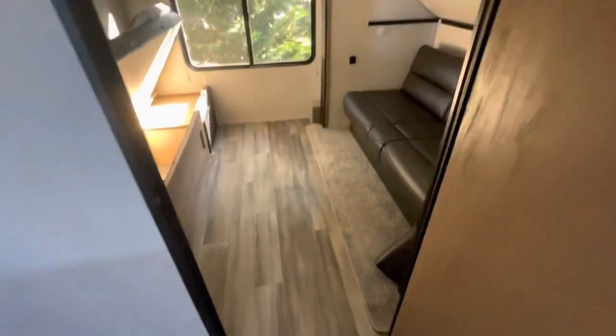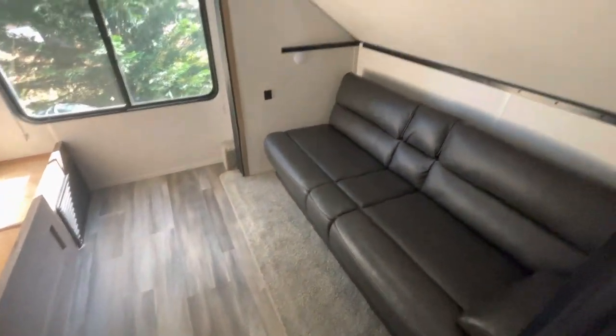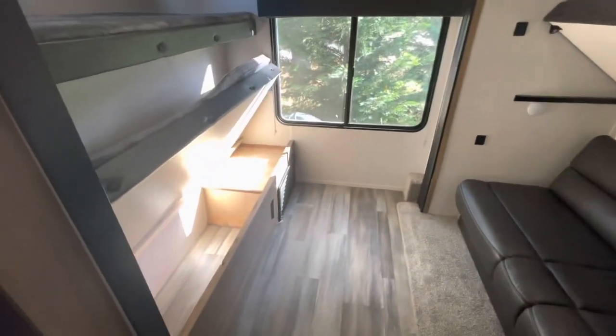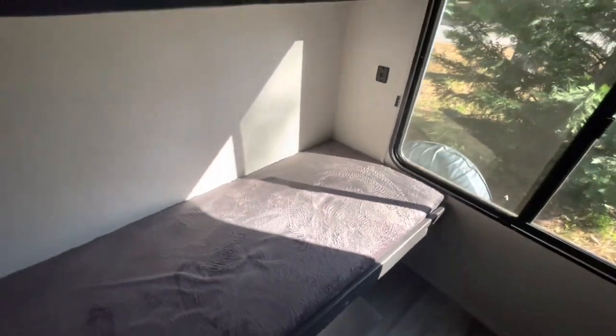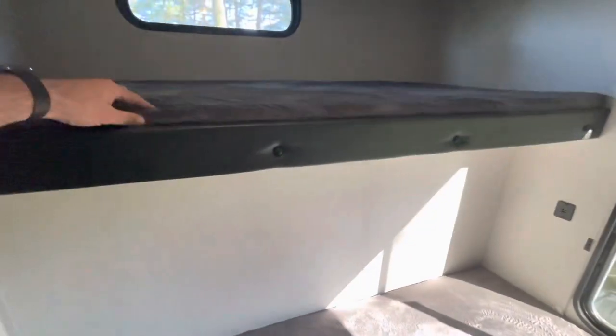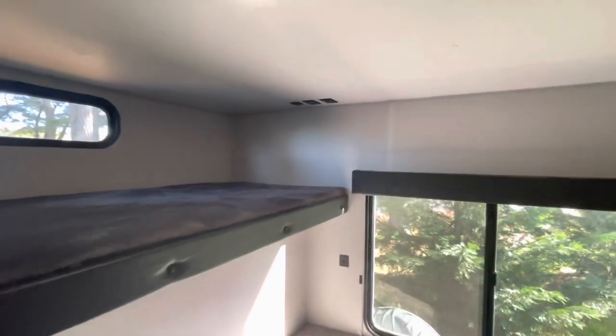But the highlight of this floor plan is the bunk room. So you got four sleeping areas here. You got the sofa, bunk above, bunk across, and above there. You see the storage you get here. Locking legs here, it drops down. You got charging areas, bed up top, ducted AC. You've got a spot for a TV.